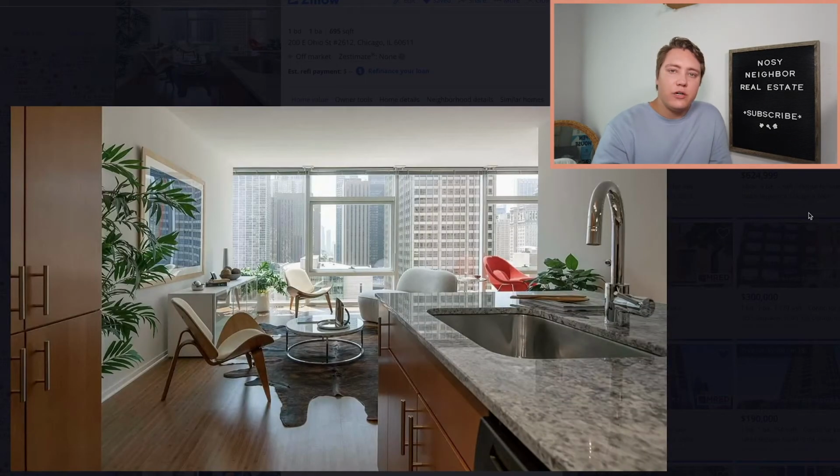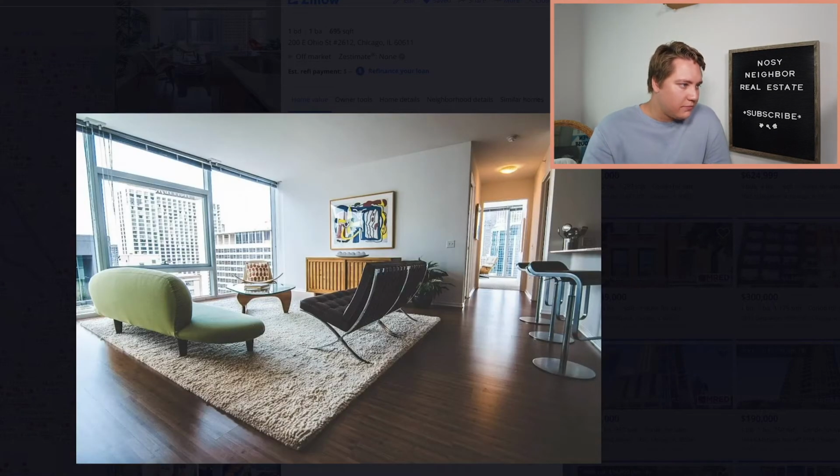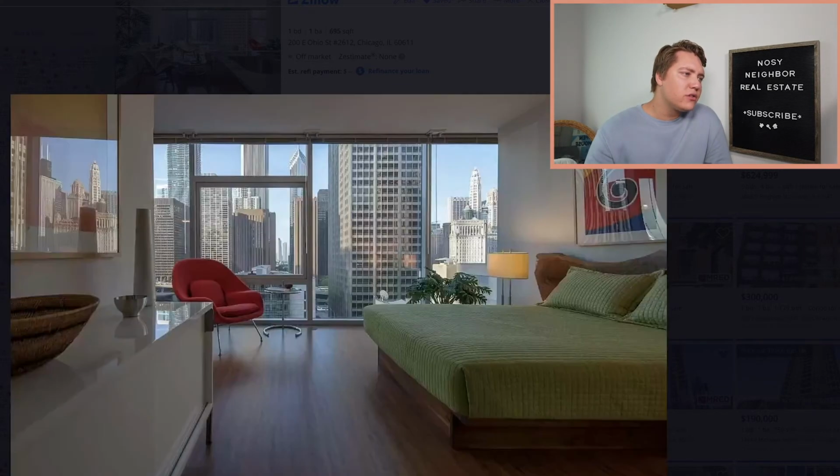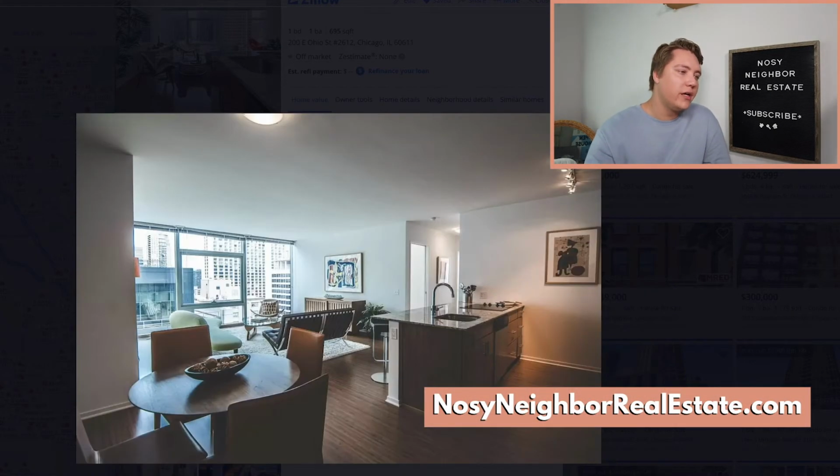And look at those floor-to-ceiling windows. Look at those views of the skyscrapers with the light shining through. I love the floor-to-ceiling windows. You got the granite countertops, really trendy. Look at that. You know, you have the sort of laminate flooring, floor-to-ceiling windows, great space here. Look at the bedroom. Look at that view. Oh my God, so great.